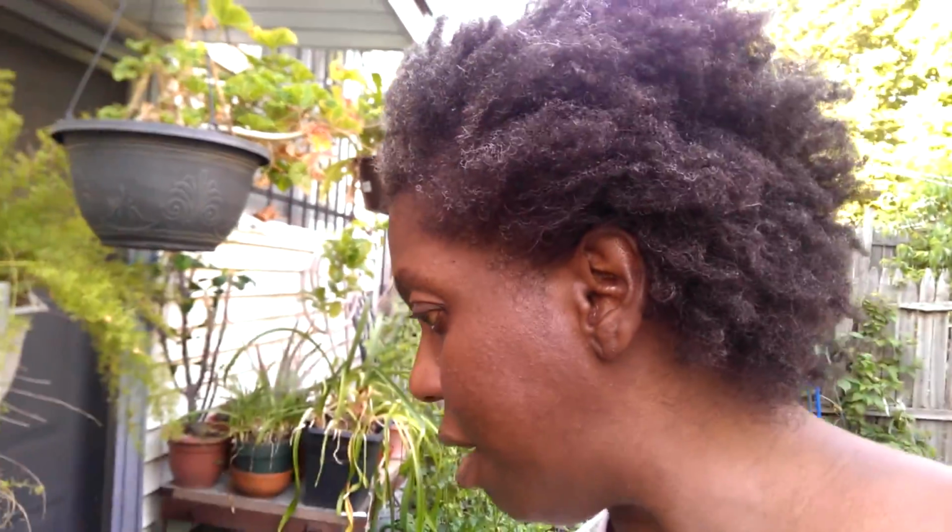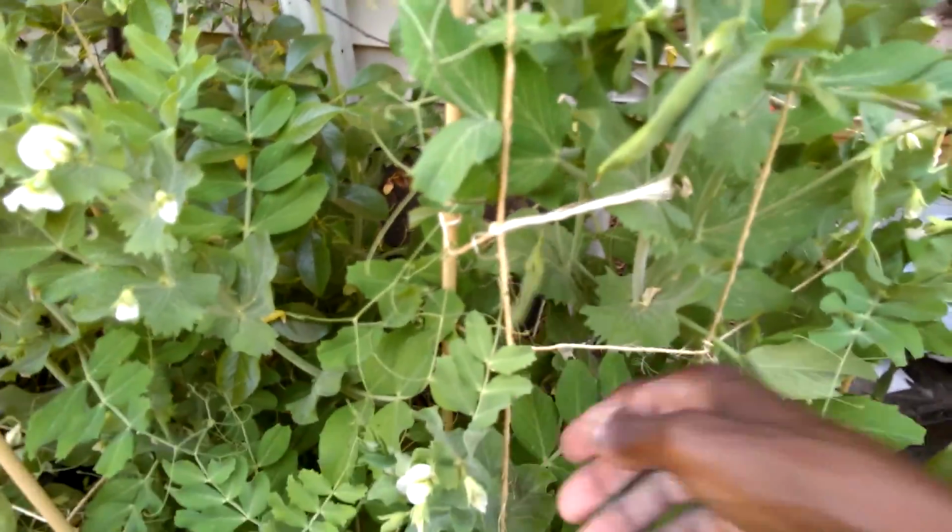But anyway, that's it for now. I really just wanted to come downstairs to wrap it up. I also wanted to show you this Sugar Daddy pea. It sort of grew while I was out here, I think, because these didn't look like that, I don't think. I mean, maybe they did.